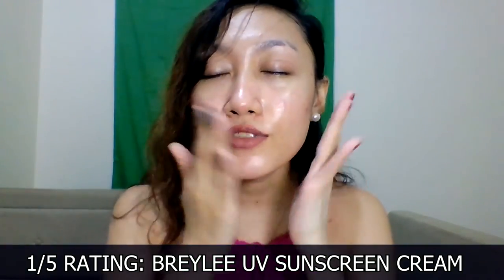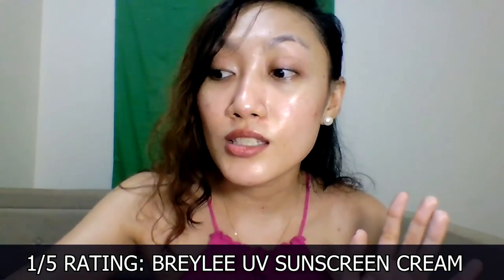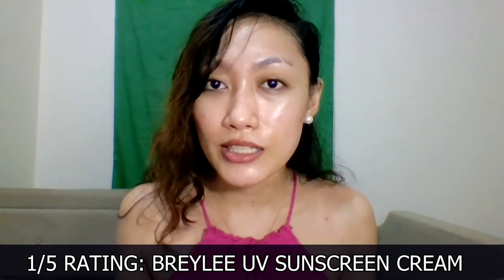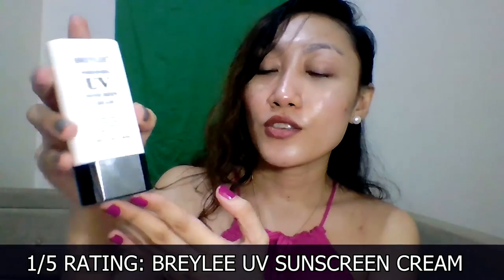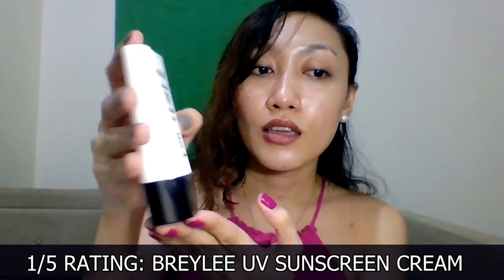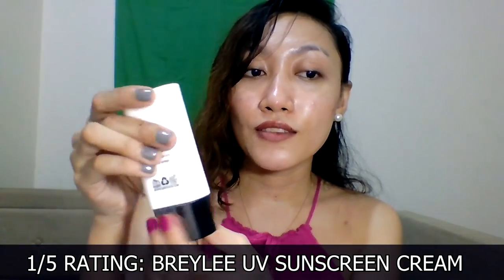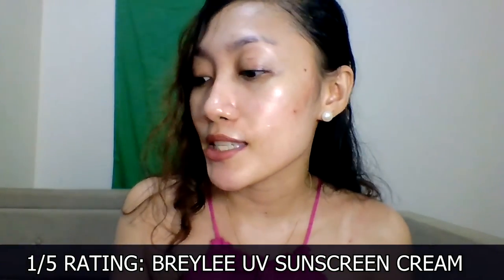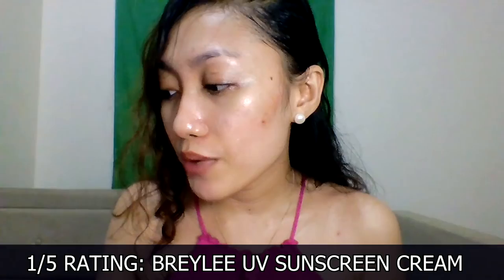Even if you put it evenly or you massage your face with this sunblock, like, when I see myself in the mirror, I'm like, I look like a clown, to be honest. I actually love the container of this. It looks very elegant, sophisticated looking. I like it, but I don't like the product itself. So for me, I would rate this a 1 out of 5.